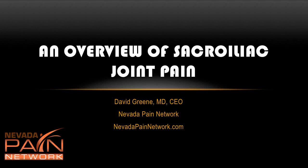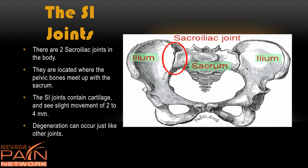Today the topic is an overview of sacroiliac joint pain. The SI joints, as they are also called, are where the pelvis meets up with the sacrum. So this is the iliac wing of the pelvis, and this area here is the sacroiliac joint. And as you can see, there are two of them.